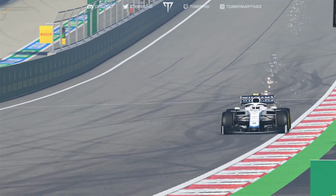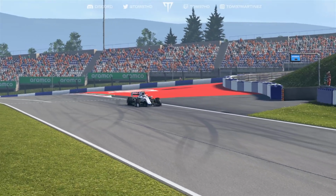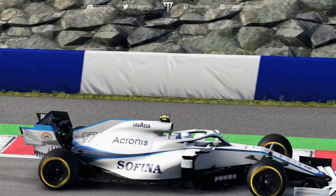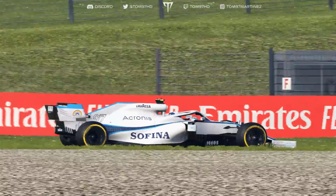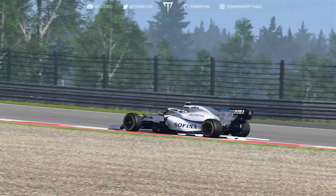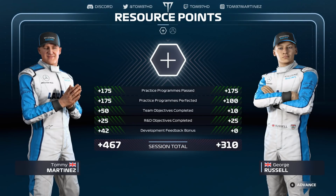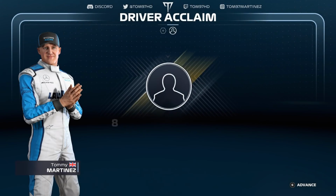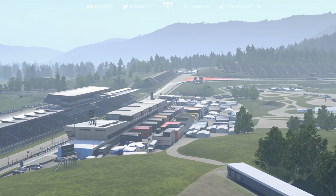But we now move into practice here at the Red Bull Ring, the Austrian Grand Prix, and of course a very unique track because there's only 10 corners, therefore every single one of them has to be absolutely perfect, and that's going to be the big challenge of qualifying. But I've got to say, based off of practice, we have some serious pace around here. The fact we have a Mercedes power unit is a big plus, and we seem to be right on the pace around here, which is really impressive actually. We score almost 800 R&D points after practice, and a pretty solid session from both myself and George, and some very marginal gains on the driver acclaim.